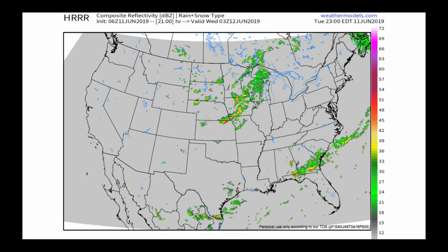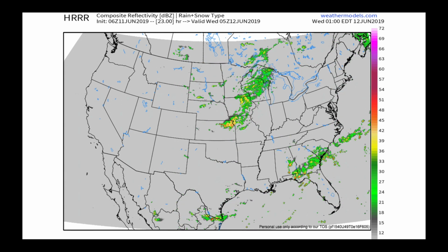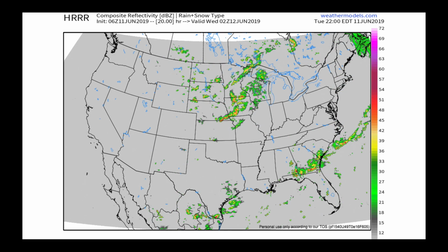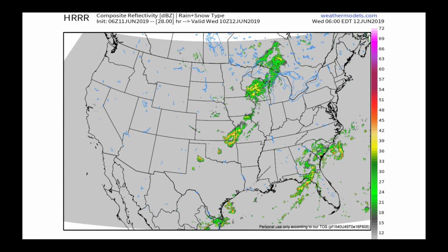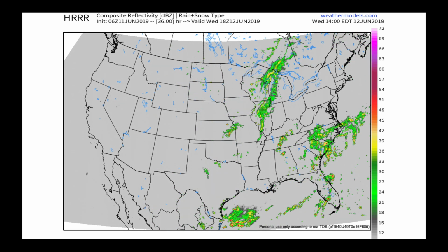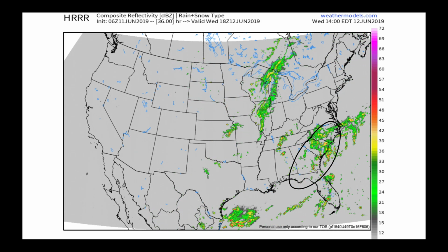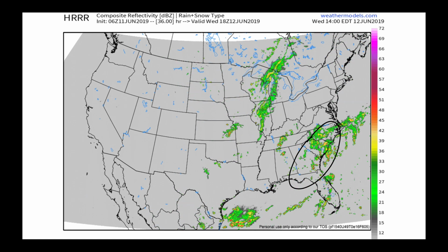So let's take a look at this. This is the high resolution rapid refresh model. It takes you out to midday on Wednesday, so it starts Tuesday morning at 6 a.m. and takes you out to Wednesday in the middle of the afternoon. First of all, you can see the thunderstorm complexes showing up here in the afternoon and evening hours and overnight hours getting into Wednesday across the southeast. We're going to be adding more rainfall to this particular area, and it's good. We do need it, although we've had so much recently that it's going to be a problem. But I'm thinking more about that soil moisture profile as I see that precip.